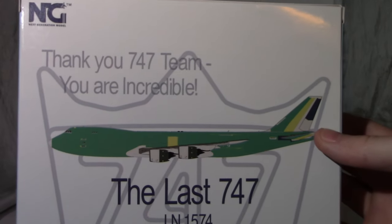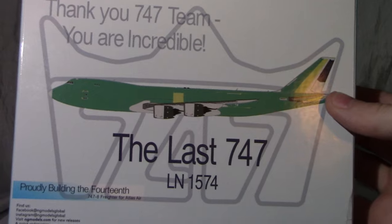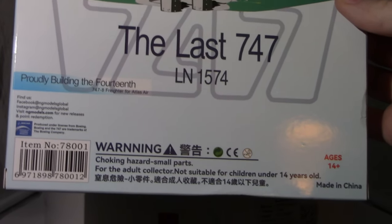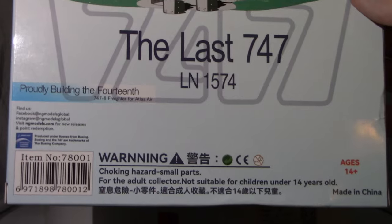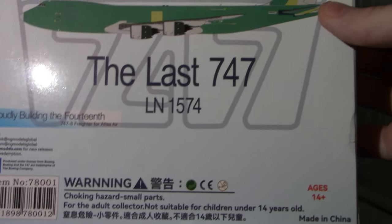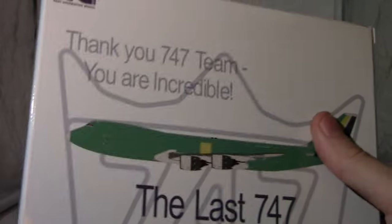Taking a look at the back side of the box here, there we go. NG Next Generation Model in the upper left, and then of course it's effectively a repeat of what you have on the front panel of the box, with your barcode, your item number 78001 for those of you keeping score at home, and then your disclaimers in terms of don't eat this thing if you're under 14 years old. If you're above 14 years old, don't eat it either, but you're more liable to choke on it if you're less than 14 for some reason.